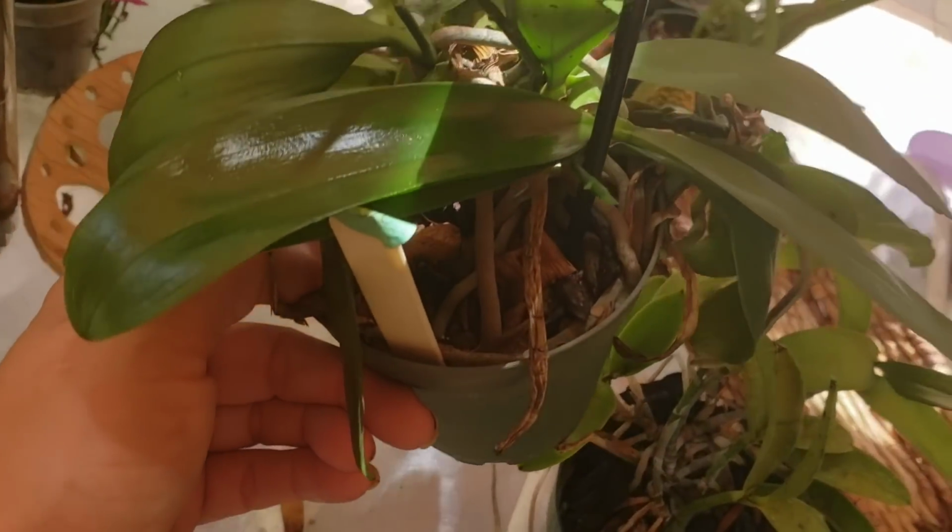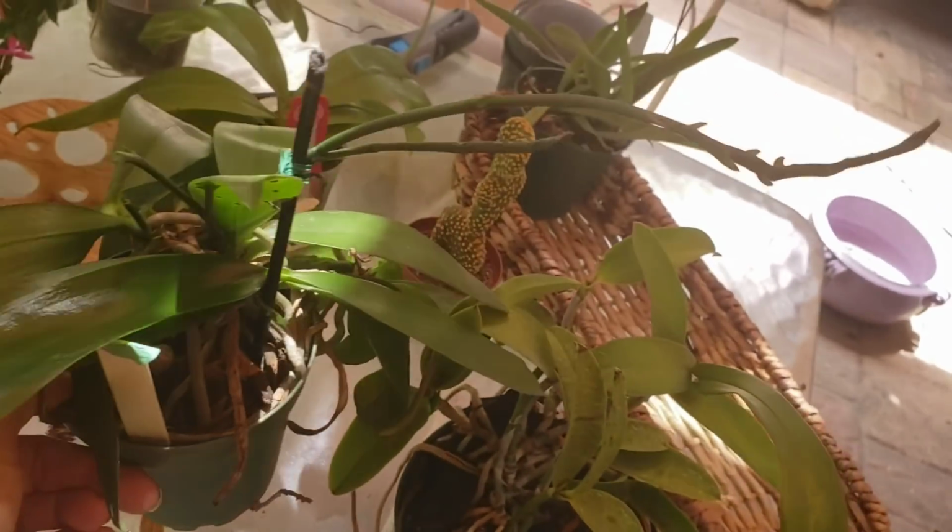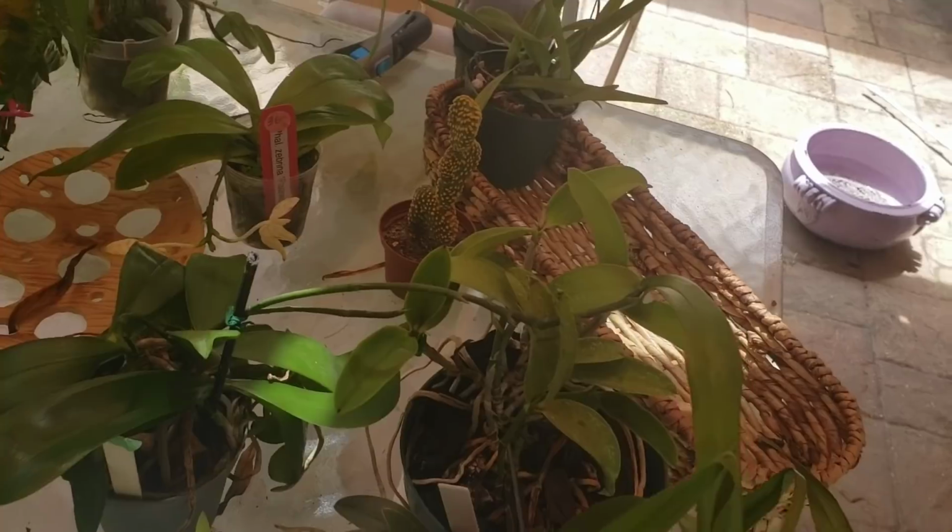These guys are sitting here. They are happy. Look at these leaves. And if they're happy, I'm just not moving them.